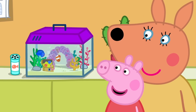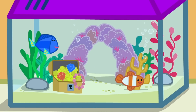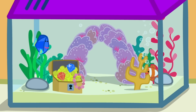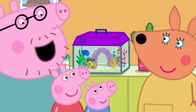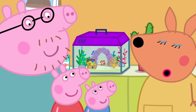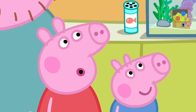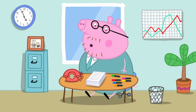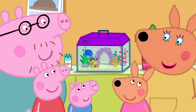Ooh, a fish tank. But the fish I study don't live in a tank. They live in the sea. Do the fishes in the sea have little bridges to swim through and treasure to play with? No, Peppa. That's just the sort of stuff people put in fish tanks. Would you all like to come and see where I work? Yes, please. I've been to where my daddy works. There was a telephone, lots of paper and colouring pens. It was a very nice office. I think you'll find my office is pretty fun too.